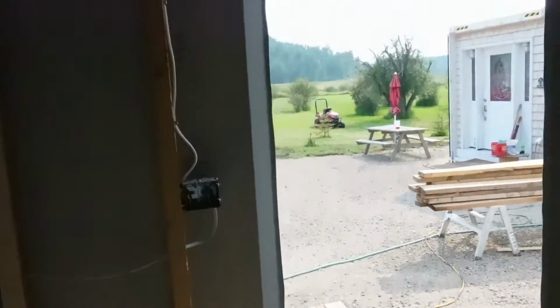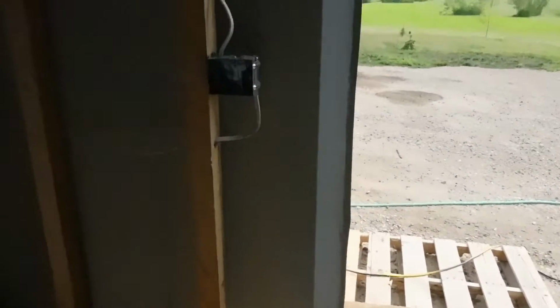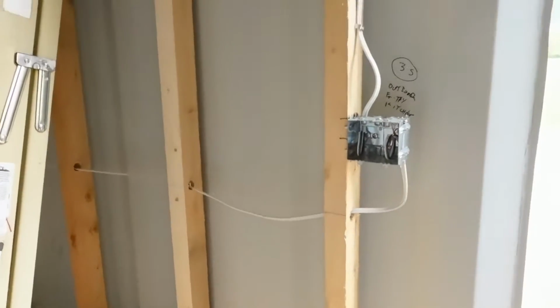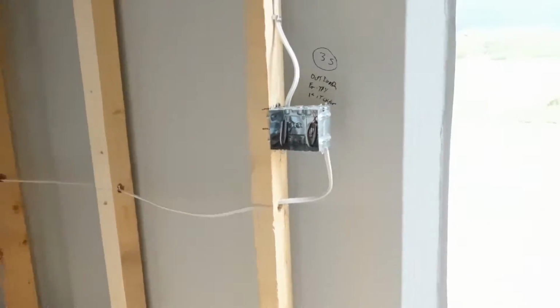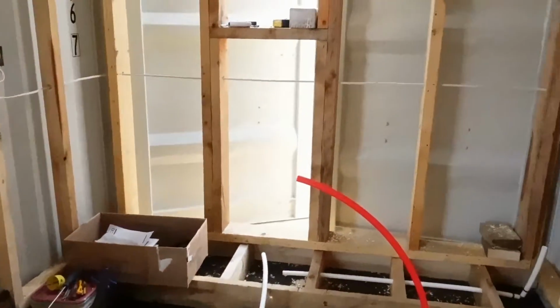So, quite a bit of wiring. This is for the lights for where you come in the door to turn the kitchen light on. And like I said, this is all bathroom. So, pretty exciting.